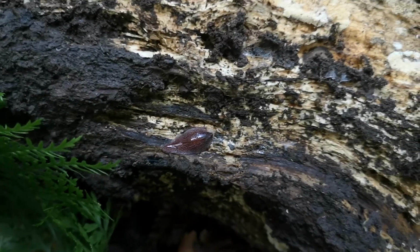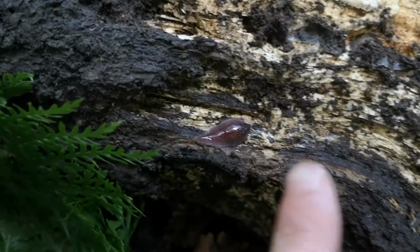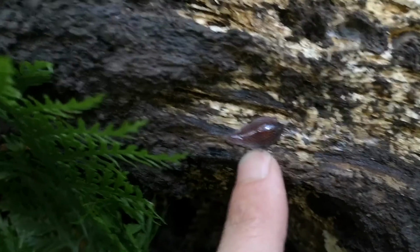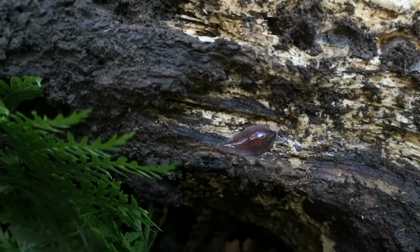Cool, so one of the cool things we've actually found under this log is a planarian, or a flatworm. Now these guys might look like slugs, but unlike slugs which mostly eat plants, planarians are carnivorous. So they're actually out there hunting things. They might eat things like slugs, snails, and worms, and actually one of our native planarians in New Zealand is a major agricultural pest over in the UK because it eats all their worms.